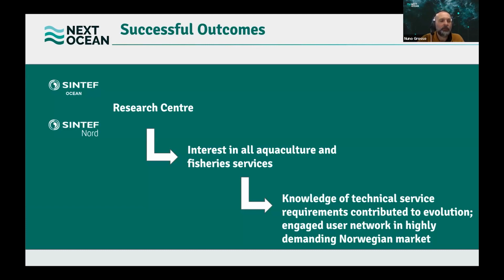Also, they engaged their user network in a highly demanding Norwegian market, which is more exposed to this type of services and therefore has higher expectations. Being exposed to this market allowed us also to be more critical about the way we evolve and deliver the services, and helped us evolve the services according to the requirements of this highly demanding Norwegian market.